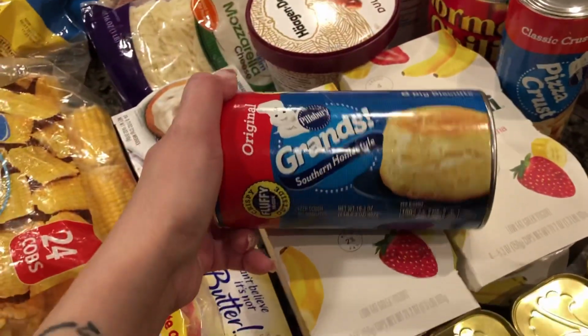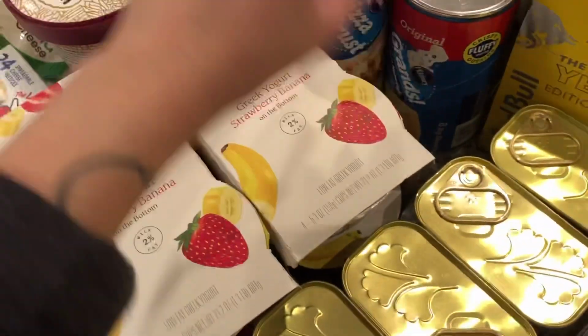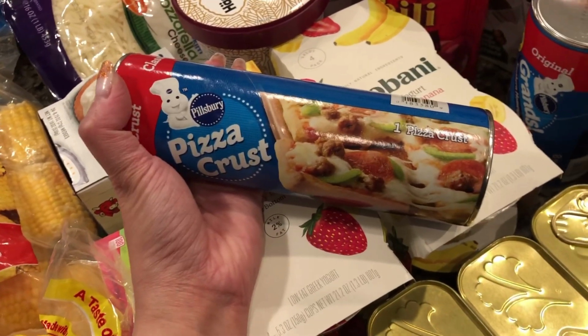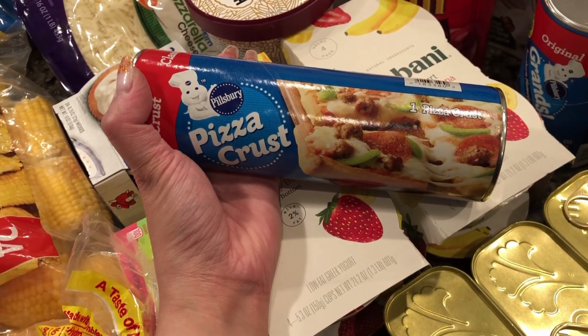And then I pick up this biscuit. Actually, my husband picked this up. He's in the mood to eat biscuits, so he grabbed one of this. And then we have Pillsbury pizza crust here. We were thinking of making some pizza for dinner, so I grabbed one of those.